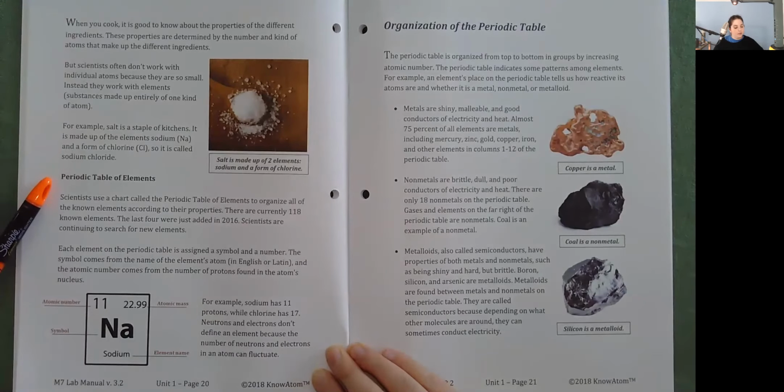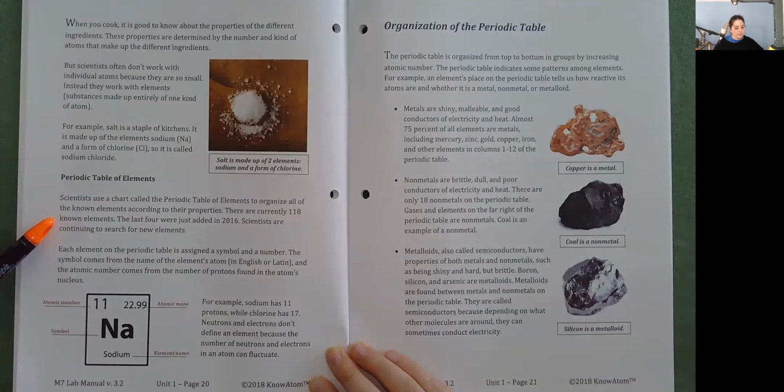Periodic table of elements. Scientists use a chart called the periodic table of elements to organize all of the atoms' known elements according to their properties. There are currently 118 known elements. The last 4 were just added in 2016. Scientists are continuing to search for new elements.